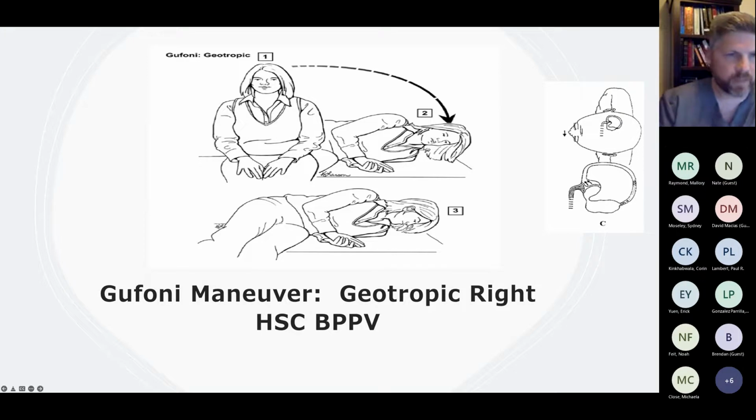So position 1, let me get my little laser pointer here again. Position 1 here, and then you lie down quickly to the unaffected side, for 1 to 2 minutes. After 1 to 2 minutes, and the nystagmus has subsided, the head is quickly turned 45 degrees towards the floor. So think about if this is right-sided again, and this is geotropic canalithiasis of the horizontal canal. As the head is turned towards that left side, think about those otoliths traveling in this direction towards the utricle. And then as the head is turned down, it continues its course there. And then the patient sits up after the head is turned down 45 degrees for 1 to 2 minutes.